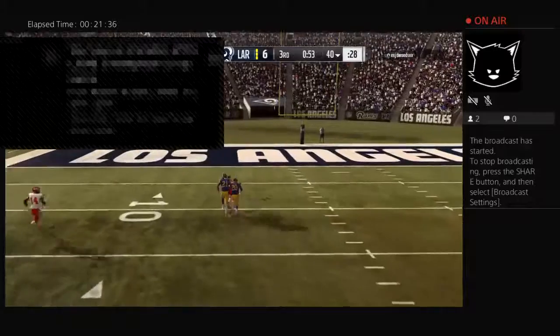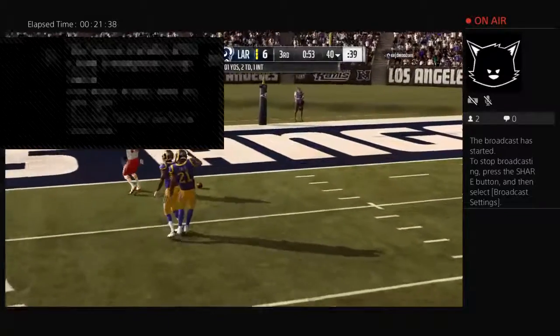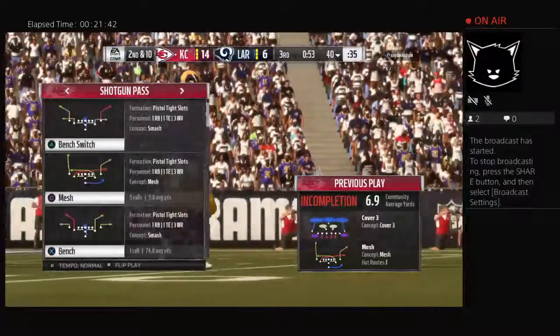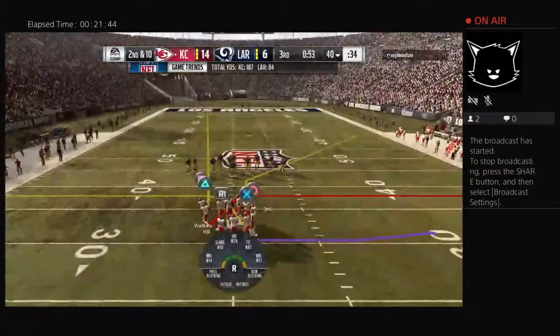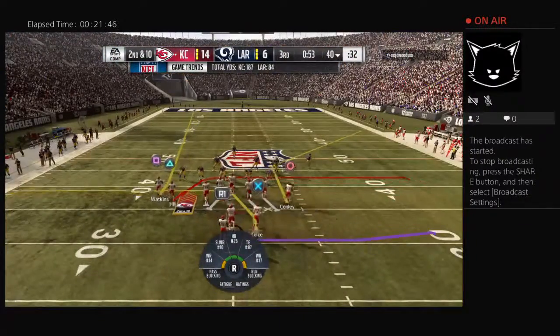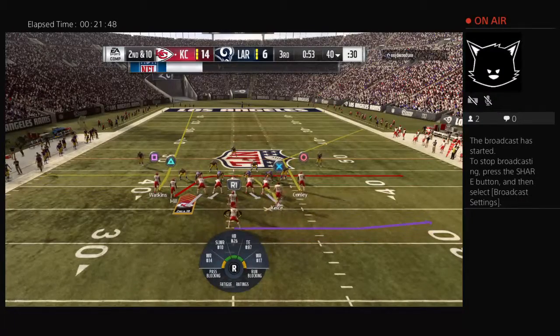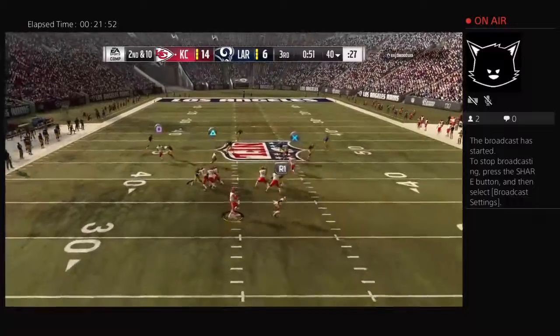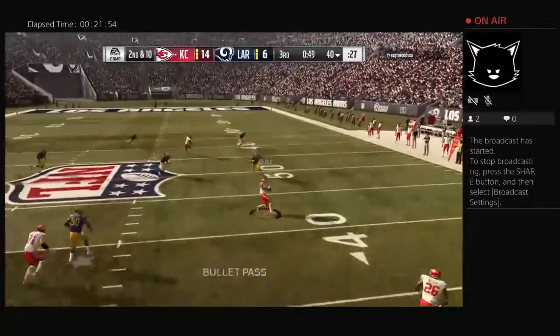I think the latter, and I love how you brought that up because we always want to credit, oh, they adjusted here and they made this change there. Sometimes it's just executing what they worked on in practice all week much better. In this case, I think it's a combination. They found a different part of their playbook, and it's working really well for them. Working extremely well at this point.